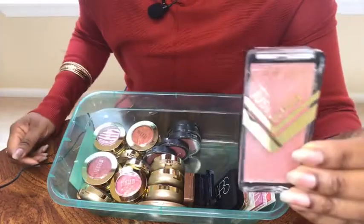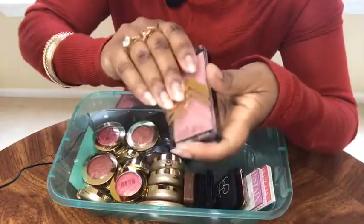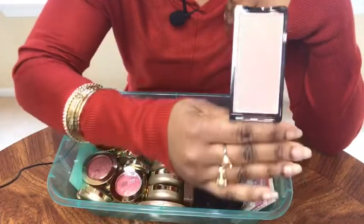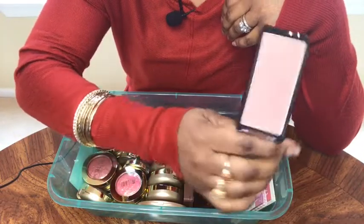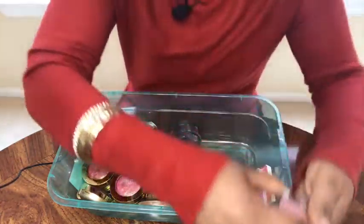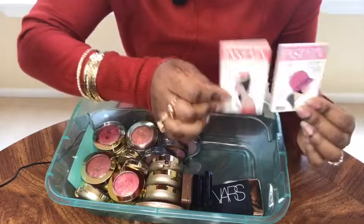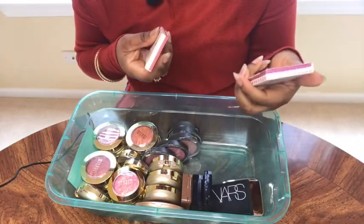I have LA Girl blush in Just Playful. Sorry, very nice pinky. Yeah, there we go. Now you can see the shade. Very nice pinky shade. I have two blushes from The Balm, and these are the In Stain blushes.